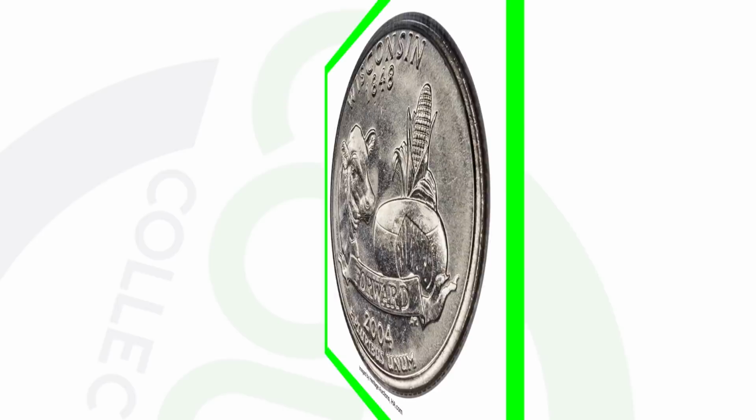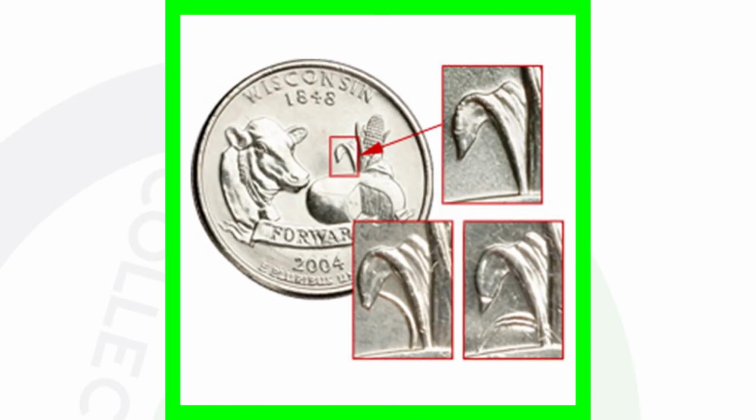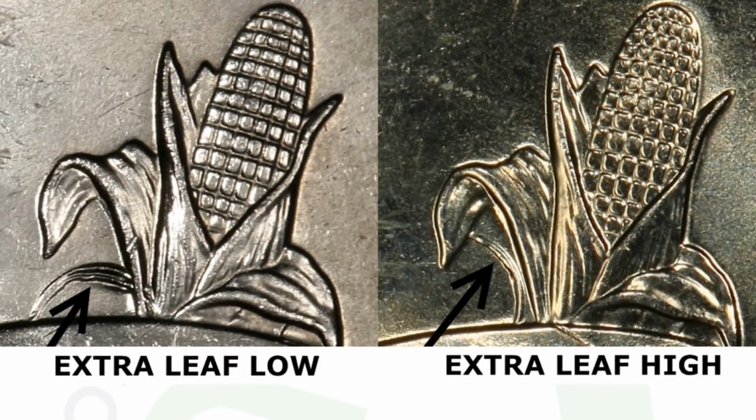Now, let's look at this Wisconsin quarter. First off, there's three different types. Typically the one that you're going to find is the common one that's only really worth a quarter, unless it's a high grade, and it has no extra leaf. Then on the left we have the extra low leaf, and on the right the extra high leaf. If you have that extra leaf, whether it be low or high, you definitely probably want to get it graded.